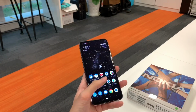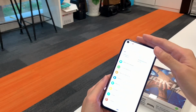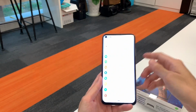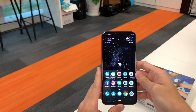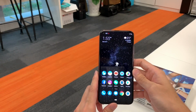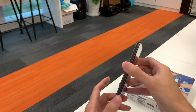We have a rather nice display at the front here, and if you notice, there is a punch hole notch here at the top. It doesn't use the standard notch, but rather a punch hole design, and it really depends on you whether you like it or not. But for me, I personally prefer to hide any form of notches, and that's why I got this black wallpaper on. Moving on to the sides, you'll notice that it is made of metal.